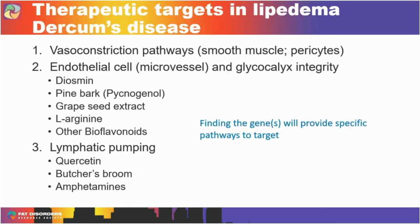We really need to find the gene, and you're going to hear a little bit about genetic work from Jan Clementidis today. And there's also other groups that are being supported by the Lipedema Foundation to find the gene. It's a big drive, and I really want to make sure that by the time I retire that we know the gene, and then I can just sit back and watch wonder happen.